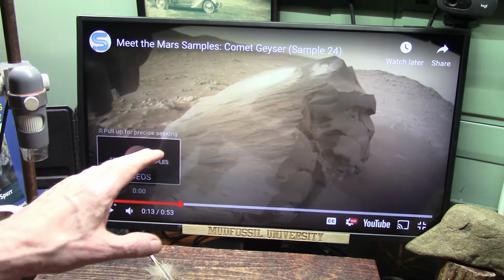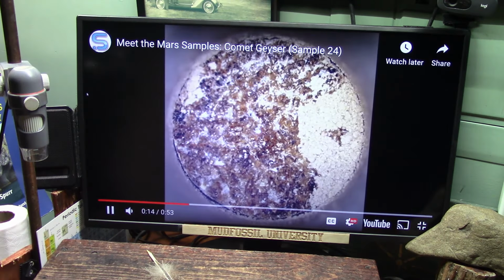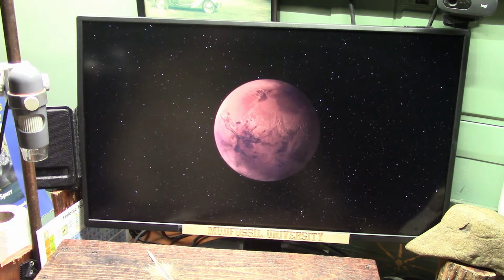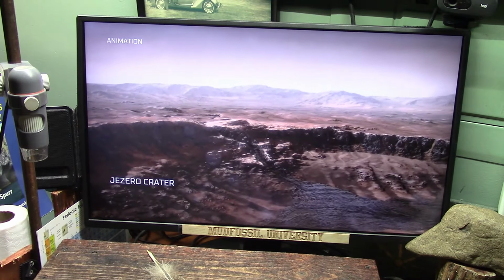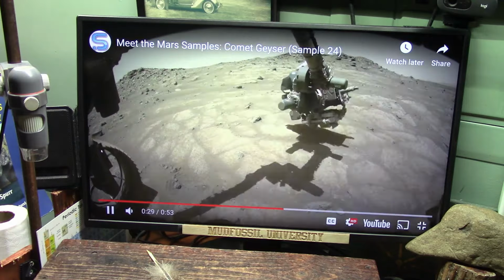All right, this is the rock that they're looking at that's so important. Created by silica and carbonate. These phases are known on Earth to be good at preserving biosignatures. Carbonate is a phase that forms in association with fluids such as water, which is really important in our search for evidence for past life on Mars.